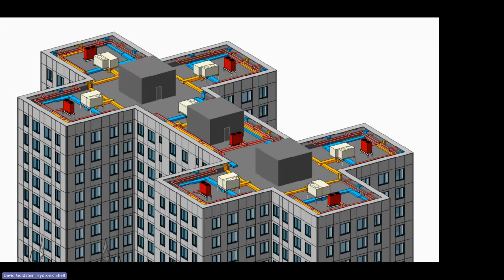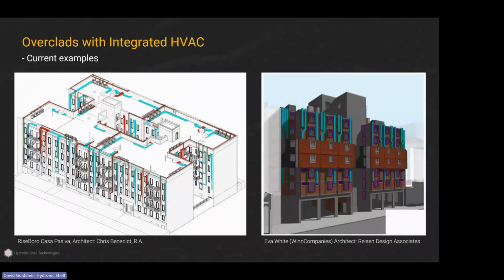So this concept of doing duct and pipe distribution within an overclad facade is actually not totally new. These are two examples. On the left is a project in Brooklyn, and on the right is a project in Massachusetts where they're doing this. And they've done it in Brooklyn. That's complete. So it can be done. And what we're doing is slightly different, though, and has some advantages, because ultimately the way they do it on these projects, they run the distribution down the facade, but then they still have to penetrate the facade and distribute to internal units within the space.